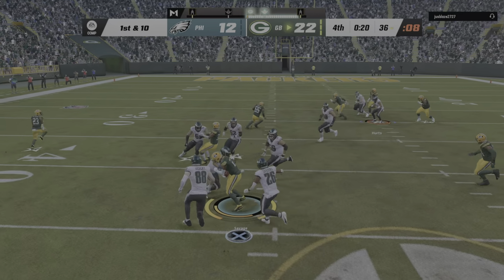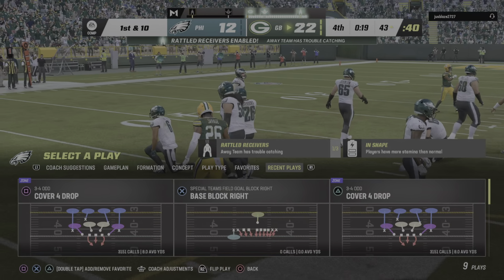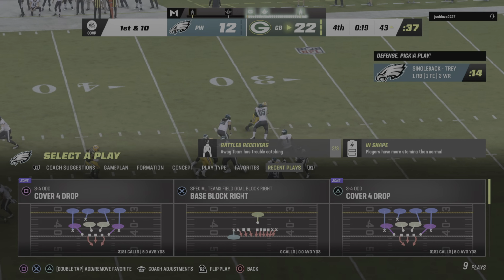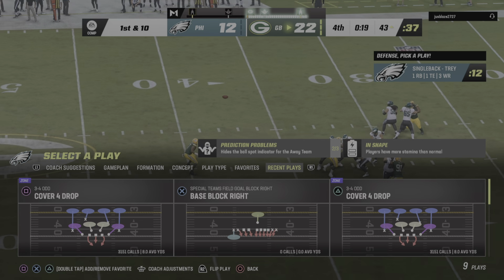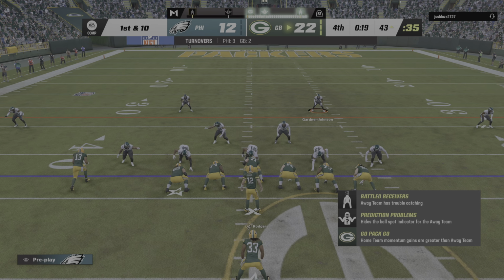Picked off by Darnell Savage. And the Packers are going to take possession of the football. Well, obviously, Charles, this stage of the game, down 2 scores, they had to put the football in the air. Unfortunately, it gets picked off. And the criticism comes easily in situations like this, but you just laid it out.